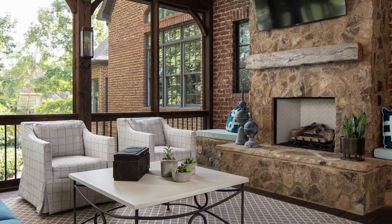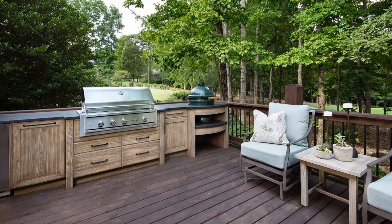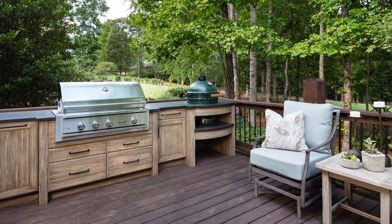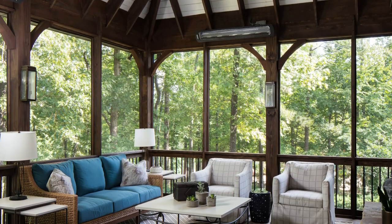Outside, the old deck was removed, and a large screened-in sitting area was added with a rock fireplace and dining area. The lower level of the deck has a grilling area with NatureCast waterproof cabinet and granite tops for the green egg and gas grill, completing this home that has become a great gathering place for family and friends to enjoy.